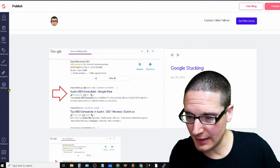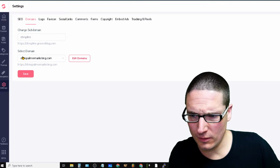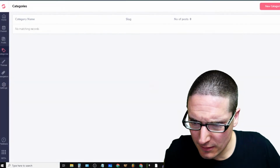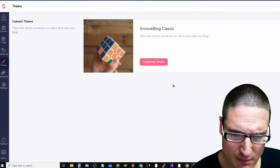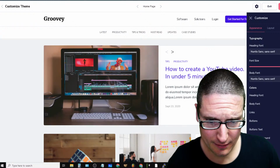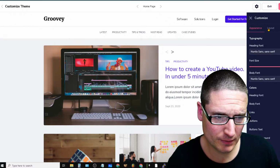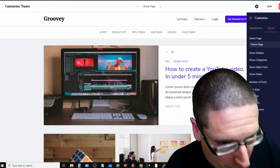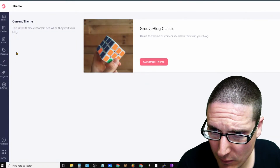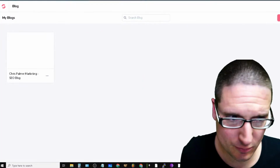All right, so let's see if we can get in here and we'll change some of this stuff. All right, so domains, logo. All right, so that's perfectly fine. Categories. All right, so there is no categories. Themes, customize theme. Oh, we have that. Okay. Edit. Layout. Show sidebar. Grid list masonry. Exit. Actually, no, I don't necessarily want to do that. So let's come right back into here and let's stay on track here, Chris. Let's not get too out of hand here.